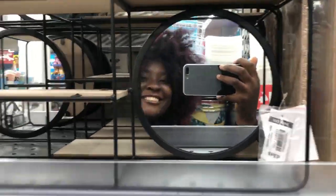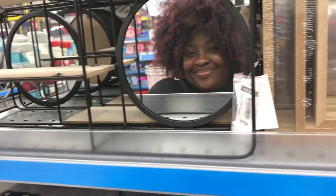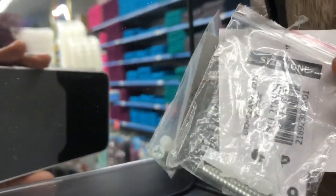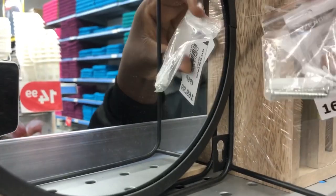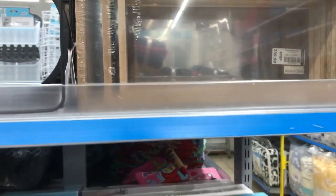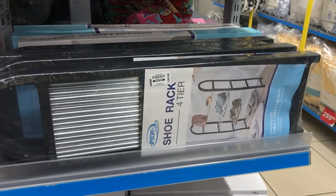Hello. That's me, gorgeous. So there are these very cute mirrors that I feel would be a very cute addition. They retail for $170. Yeah, I think that would just be a very cute addition to the bathroom.